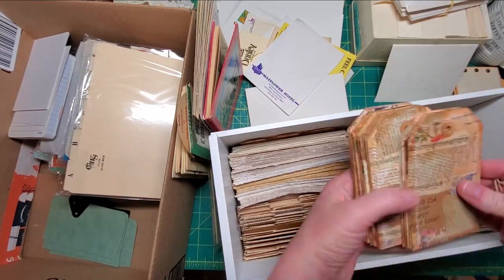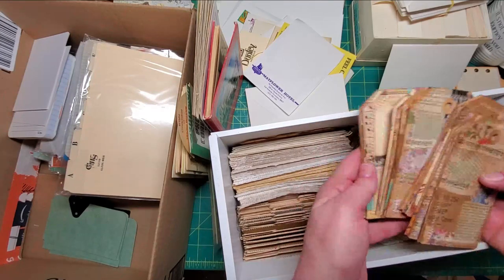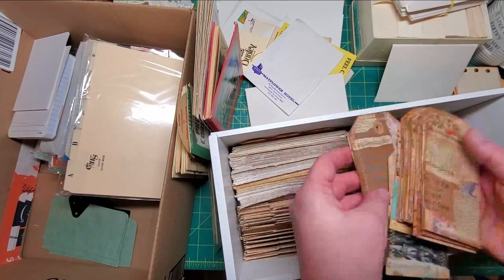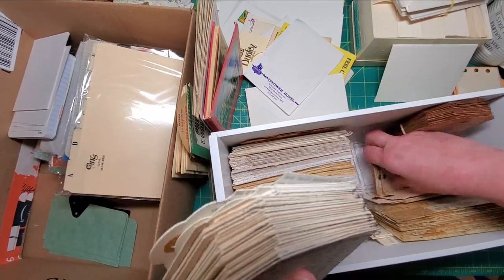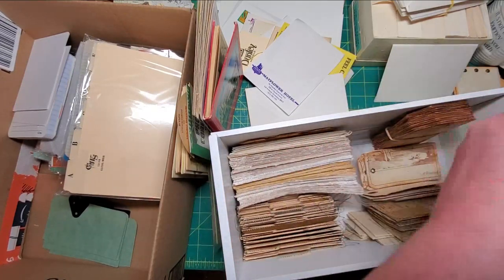This was made from Masterboard. It's difficult because I don't know that it's in my colors that I like to use. It's kind of not my style anymore.